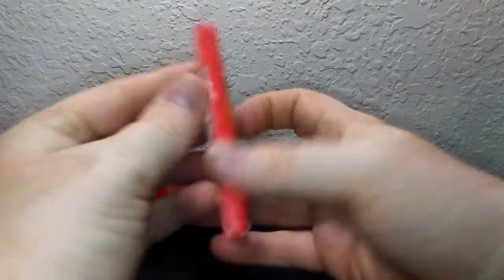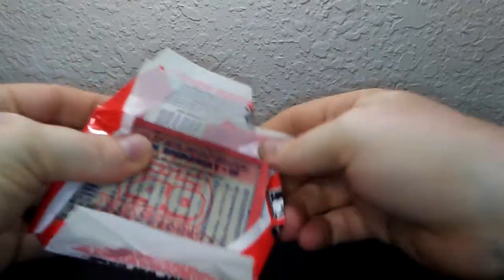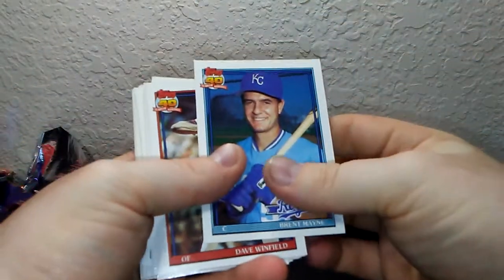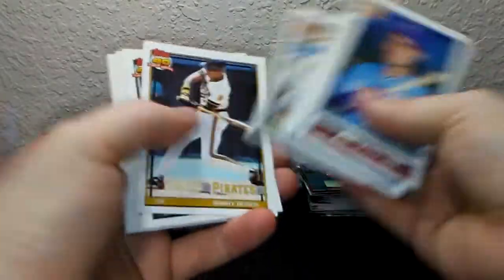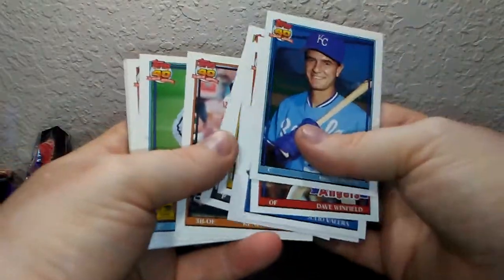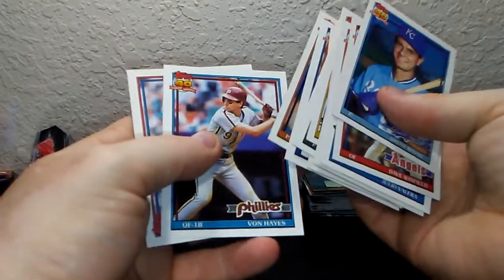Alright, on to 91 Topps. I will not be eating this gum. Got another contest entry form there. Oh, flip these over. Got Brett Mayne, Dave Winfield, Julio Valera, Tim Naehring, Brian Barnes, Stan Javier, Barry Bonds, Dave LaPoint, Rene Gonzales, Kevin Appier, Chuck Finley, Dave Cone, Dennis Rasmussen, Vance Law, and Tom Brunansky.